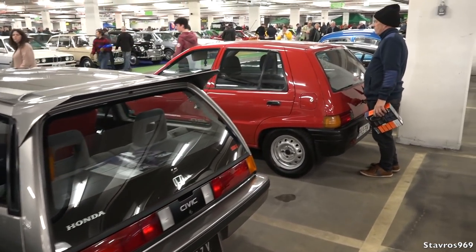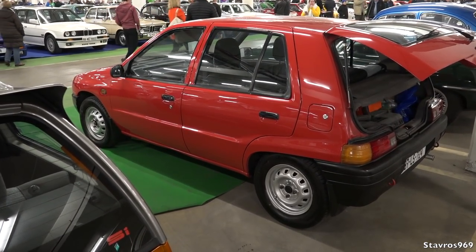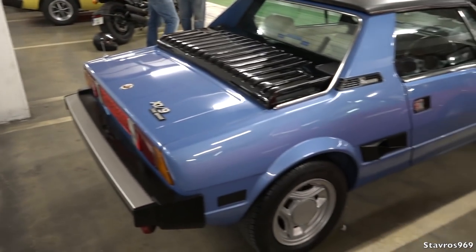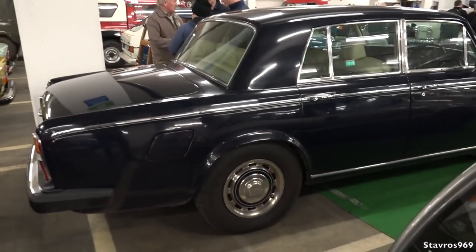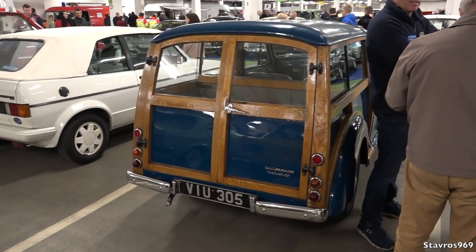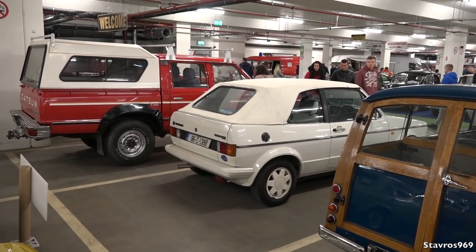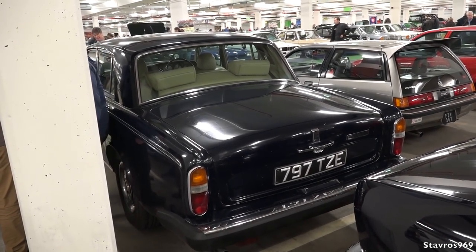And there's even a Daihatsu Charade here from 1987. So all the cars here have to be over 30 years of age, but that's very clean. And the X19 there. But let's just swing over here. We've got the Rolls-Royce Silver Shadow. It's from 1979. And then we have this Morris Minor, the Traveller there with all the wood around it. And then the Volkswagen Golf, the Cabriolet from 1986. But, yeah. I mean, you see all sorts down here.